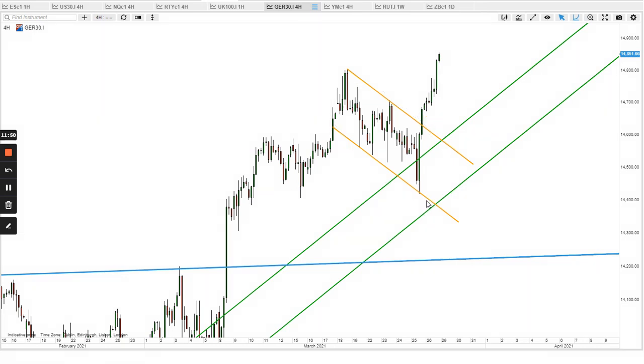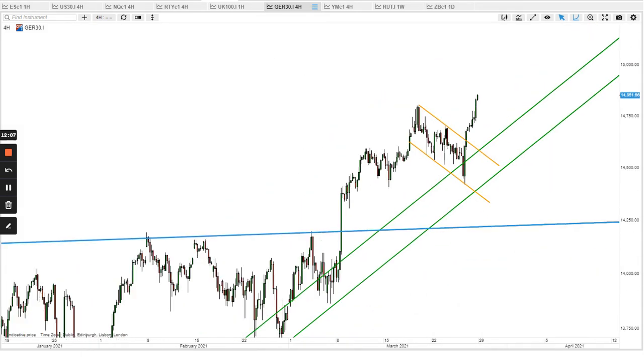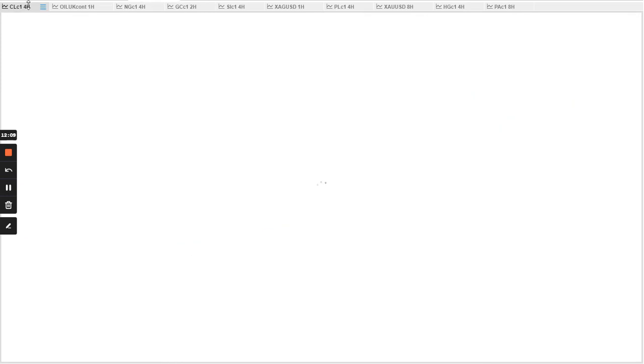And this touch I shared was the confirmation touch of this bull flag, and from there it really bounced and it broke out and obviously delivered a new all-time high. So no surprises here. Let's talk about commodities.